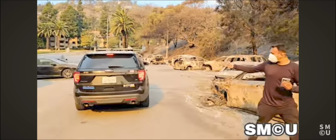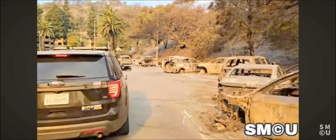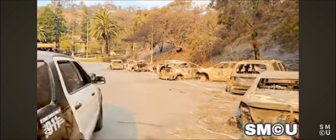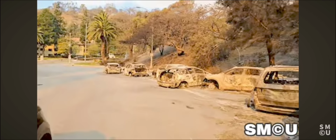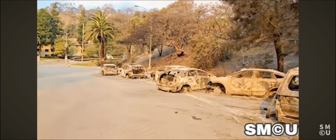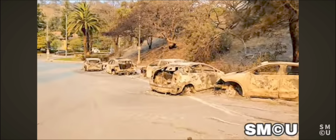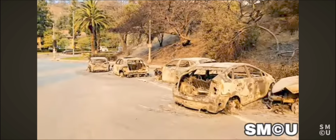Now look at all these cars. Every single one, zero glass, missing hood, missing engine block, melted rims. Zero glass. In a regular fire, that's another one of the repetitive patterns, 100% of these cars have 100% of their glass melted. "Oh, well, you can throw a beer bottle in a campfire and melt it."